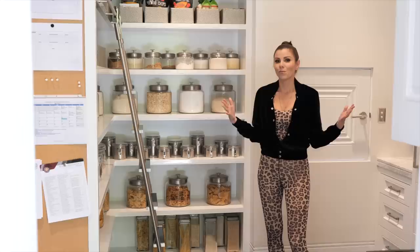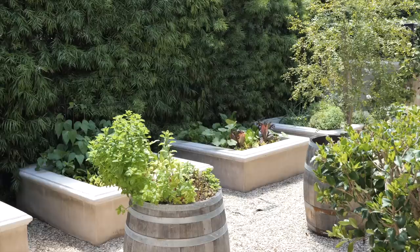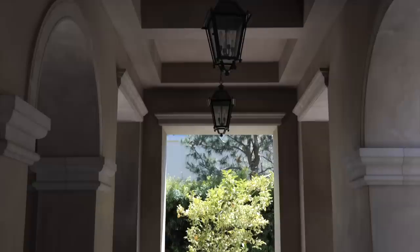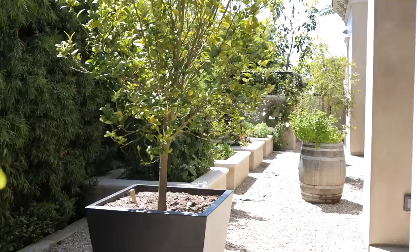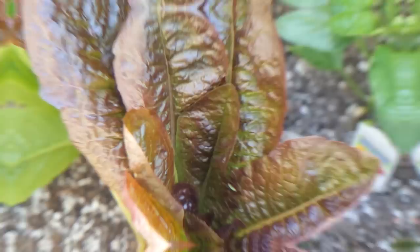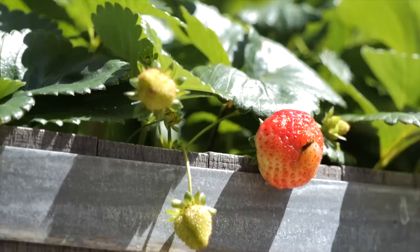Walking out from the pantry, you get to the garden. I love having an edible garden. It's so cool to be able to grow things, pick them, eat them, and it really actually tastes better when you grow it in your own garden. I don't know if this is just all in my head or this is actually true, but I love it. Let me take you on a little tour here. We change every season, but right now we're growing sunflowers and tomatoes.